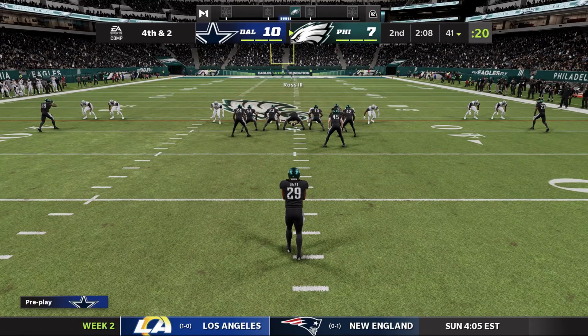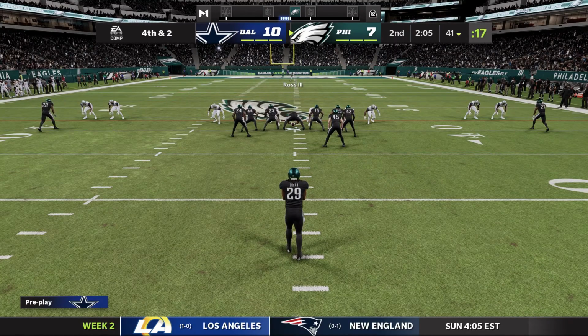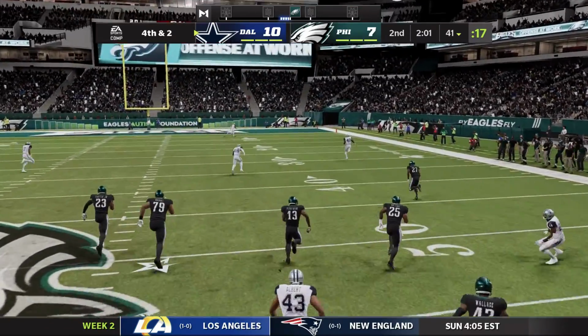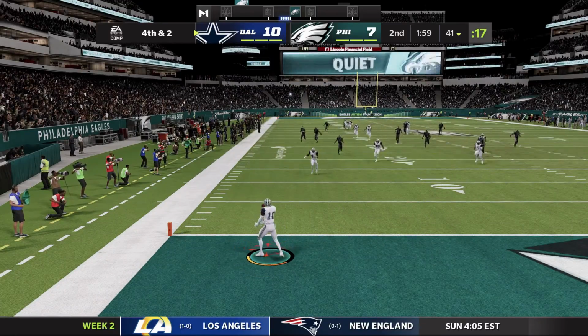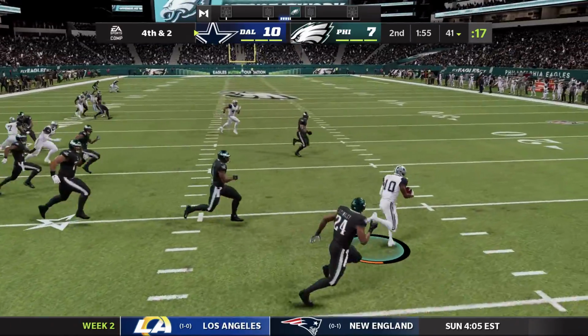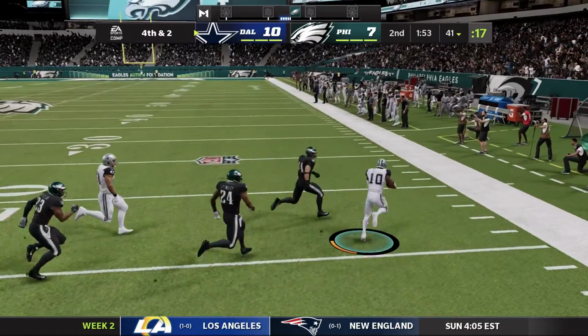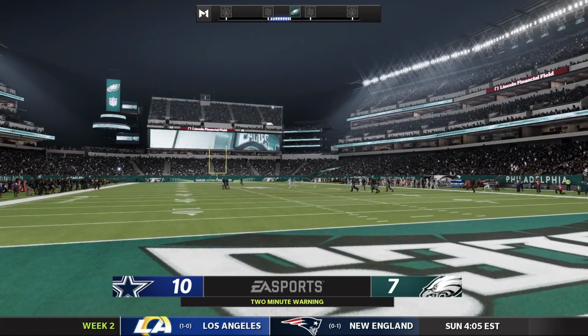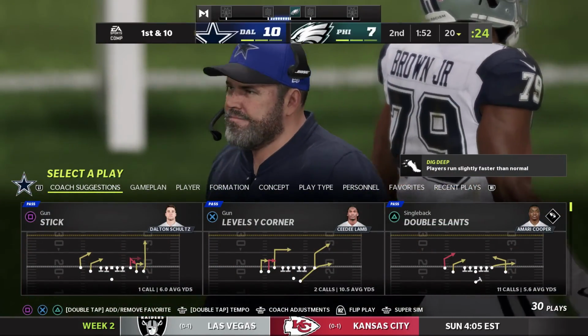The Eagles send out their punter now as he's on to kick it away. He's averaging just under 50 yards a punt as he gets this away. Now this is fielded in the end zone. And right around the 20, he'll head out of bounds. That's it, baby. A minute 52 to play until halftime.